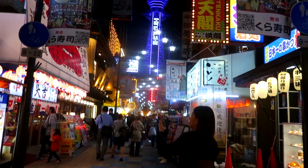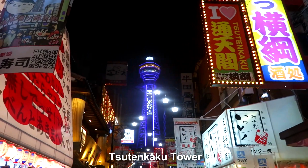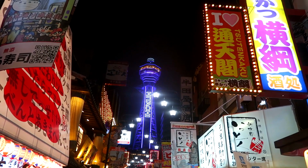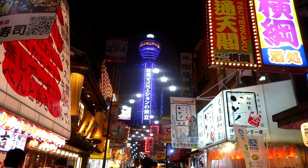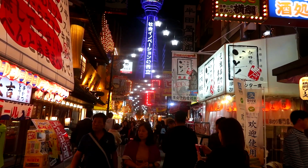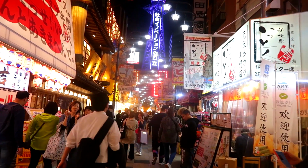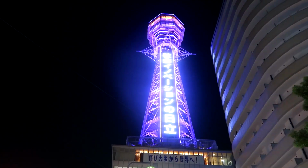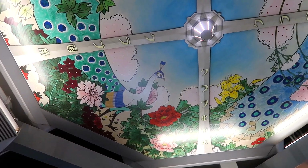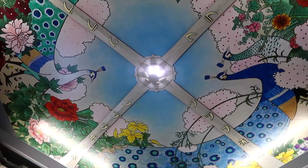Alright guys, we are at Tsutsenkaku Tower. It's the big massive Hitachi Tower you can see right there. One of the tallest points here in Osaka. And it's lined up with streets underneath it, full of restaurants, street food, and neon lights. Wow, check out the artwork right underneath the Tsutsenkaku Tower, guys.